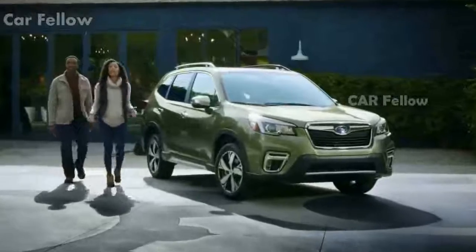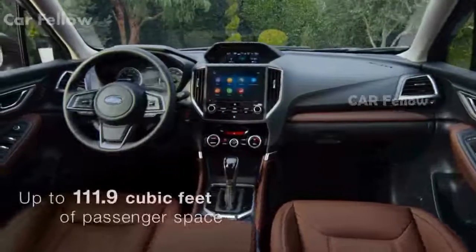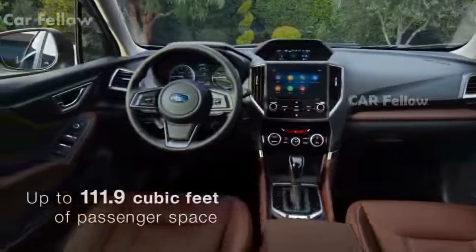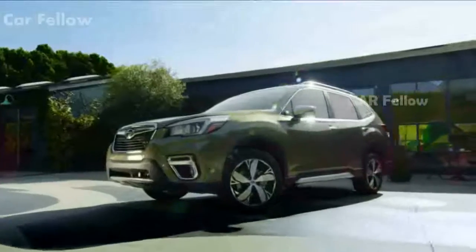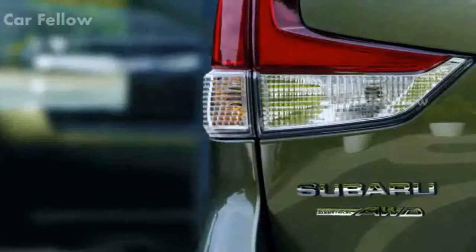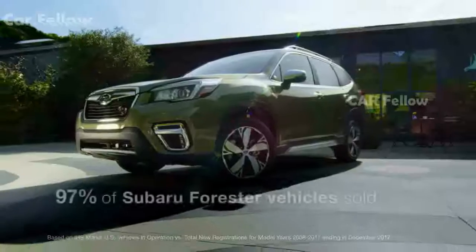We're here to introduce the all-new 2019 Subaru Forester. It's redesigned from the inside out to give you more space, enhance your comfort, and help keep you safe. Whether you're the driver, the co-pilot, or a furry passenger. Plus, it gets a whole new look to help you take your style to the next level. And because it's a Subaru, it has standard Subaru symmetrical all-wheel drive. And you know it's built to last.